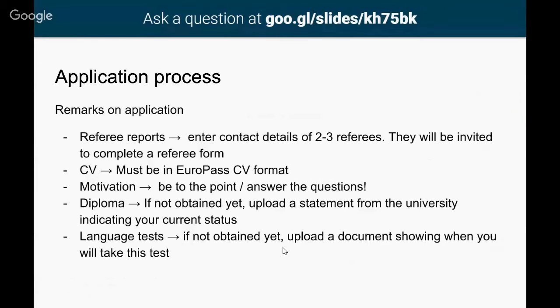Now, some remarks on the application process, some things that we learned from previous years. For the referee reports, for example, you have to enter the contact details of 2 to 3 referees. These people will then be contacted in the coming weeks to complete a referee form. That's an anonymous system.